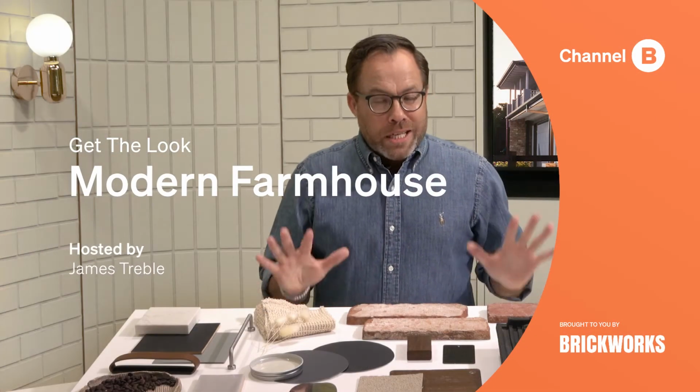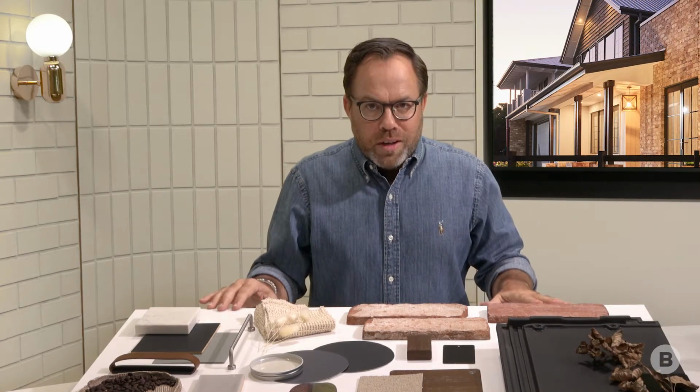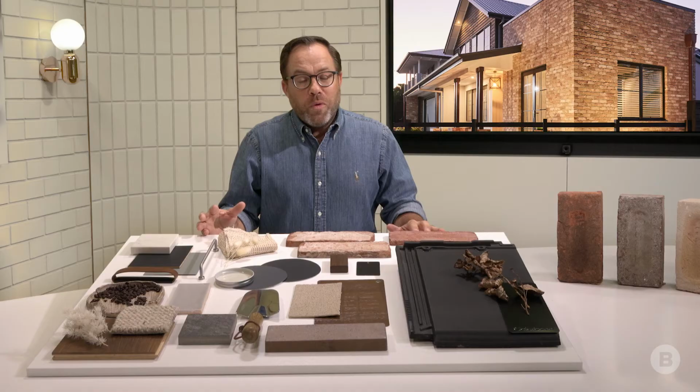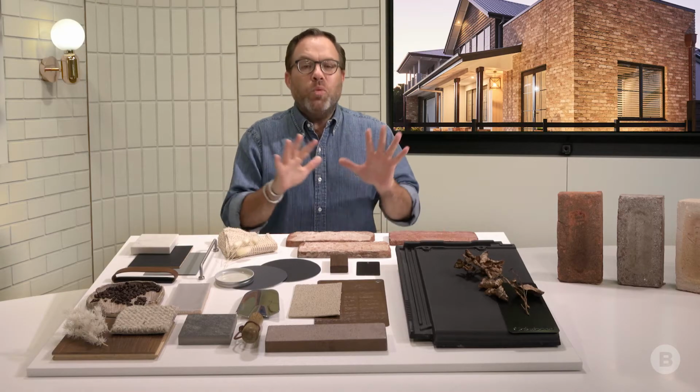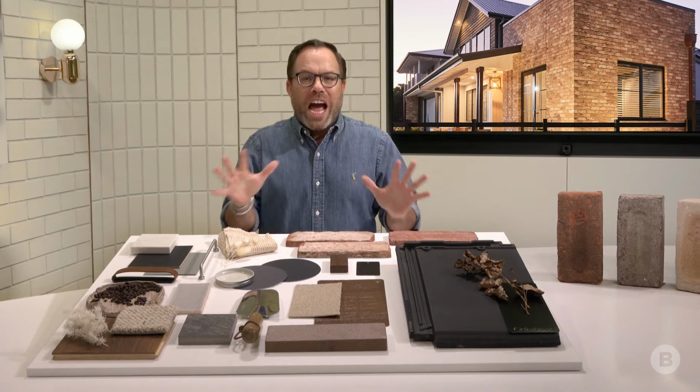To help you create and understand the modern farmhouse style, we've created a beautiful mood board filled with finishes and textures to get you inspired. Plus, we've got a great design project filled with inspiring images to make sure that you keep on track and get that rural country feel.